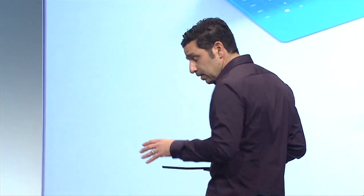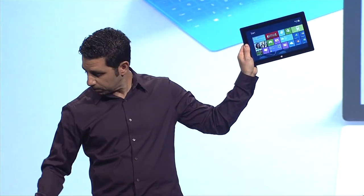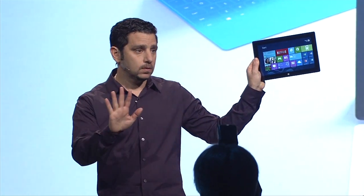As a matter of fact, when I got off the plane in China, I would land, I'd walk over, sit on my seat, and as I'm sitting on the seat, there's a plug. I plug in Surface. This is another decision for the product that I want to share with you.